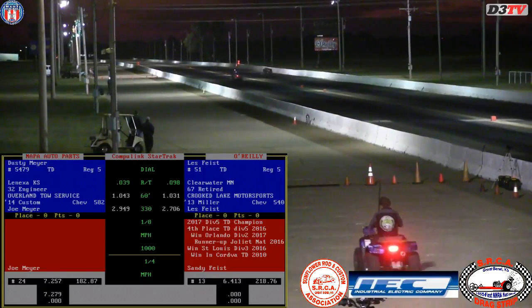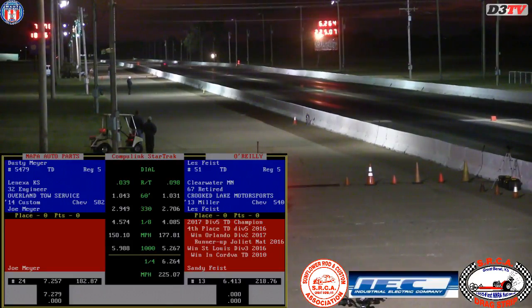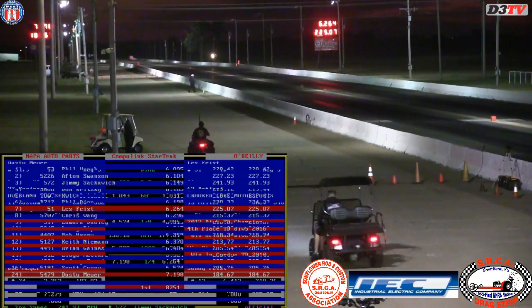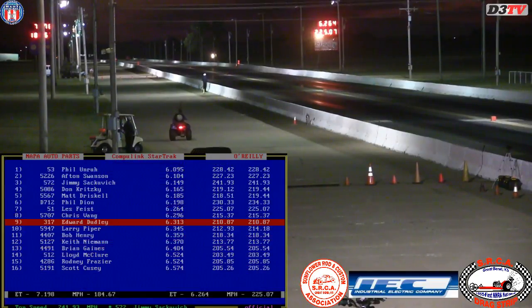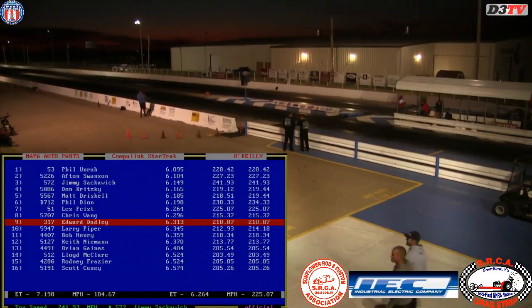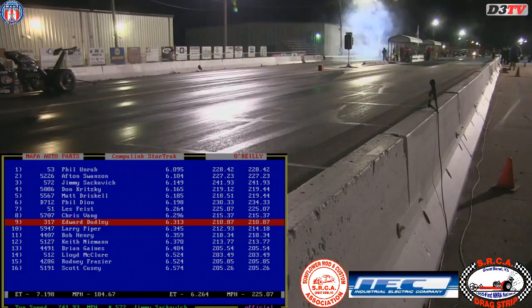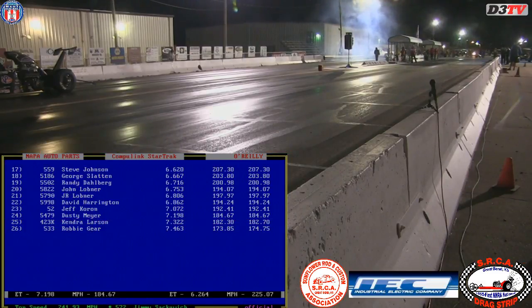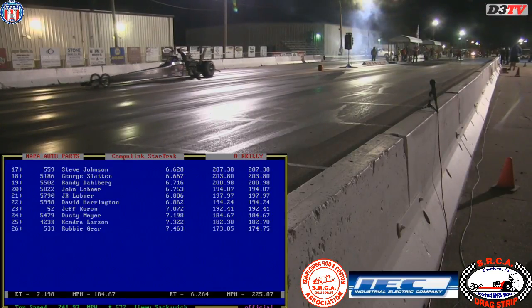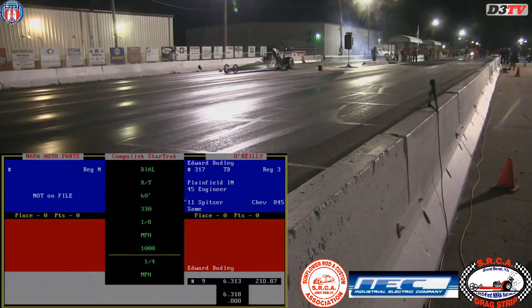This looks like he may have finally gotten some bugs worked out of that car. 626, 225 miles an hour, I do believe is going to do it. 719, Dusty picks up as well. Les Feist with that 626 moves up to the number 7 spot now on the qualifying sheet. Moves everybody back a notch. Dusty Meyer now number 24 on our qualifying log.